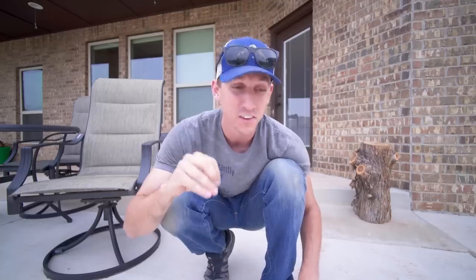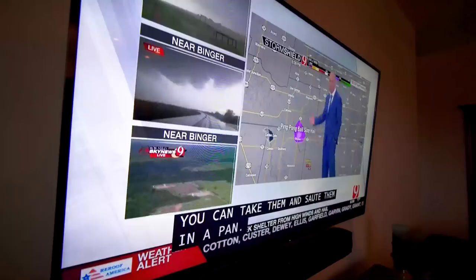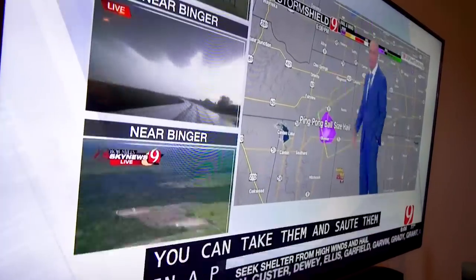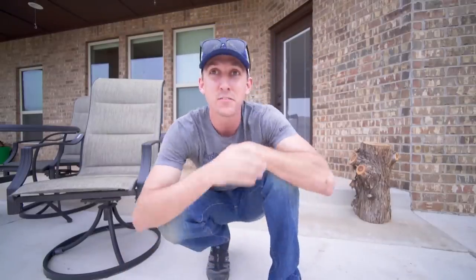Also, when you're watching the news on TV, you have to be a sports expert as well as a fruit expert, because they always make references like it's going to be golf ball size hail, or ping pong ball size hail. Ping pong, golf ball, ping pong, golf ball. I don't know what the difference is, or which one's big or not. I think my favorite one was they were saying it's grapefruit sized hail.